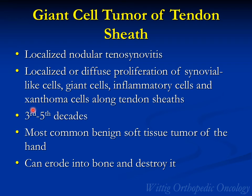It usually occurs in the 3rd to 5th decades. It's the most common benign soft tissue tumor of the hand. It can erode into the bone and destroy it. So it's important to remove it because it can be locally destructive. The most common sarcoma in the hand is an epithelioid sarcoma.